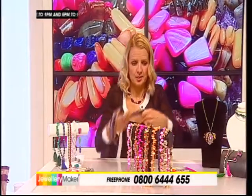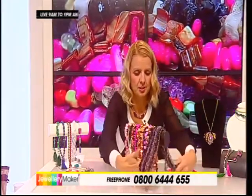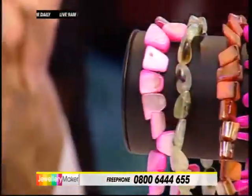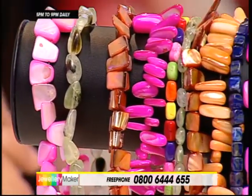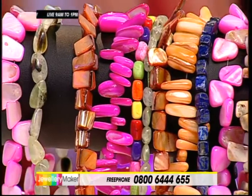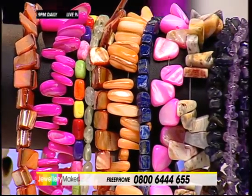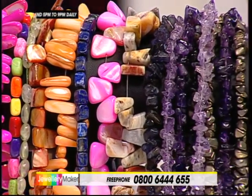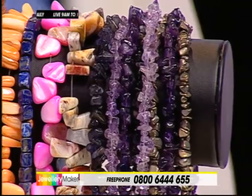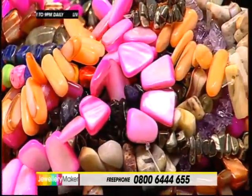Ready? Let me put those up to that side because you've seen all of them. And let's do it like this. Ta-da! You have got a combination of your orange long nuggets of shell, your polished amethyst graduated nuggets, your prehnite nuggets, and your bright pink shell long nuggets. Iolite nuggets and amethyst nuggets. You've got crazy agate top drilled medium nuggets, prehnite smaller nuggets, pyrite as well in the double strand, lapis lazuli nuggets. You've then got your multicolour magnesite nuggets.